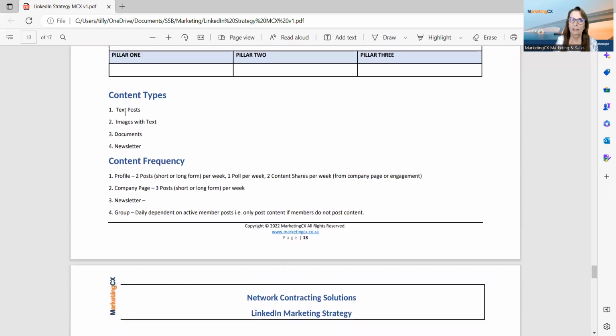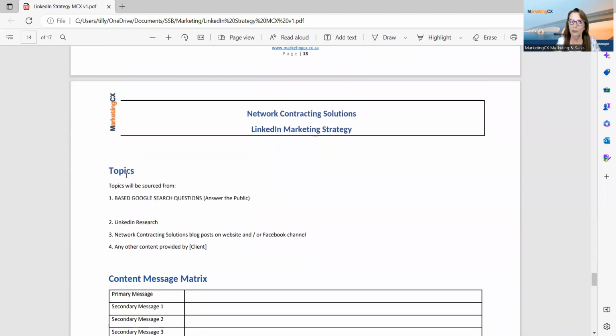Then you want to look at text posts, image posts, documents, newsletters. What type of content do you want to create? Don't frustrate yourself, because a newsletter is a full article. Don't commit to publishing a newsletter every week if you do not have time to write it. Only commit to what is achievable and doable. Then your content frequency: how many posts on your page, on your profile, on your newsletter, in your group, and so on.